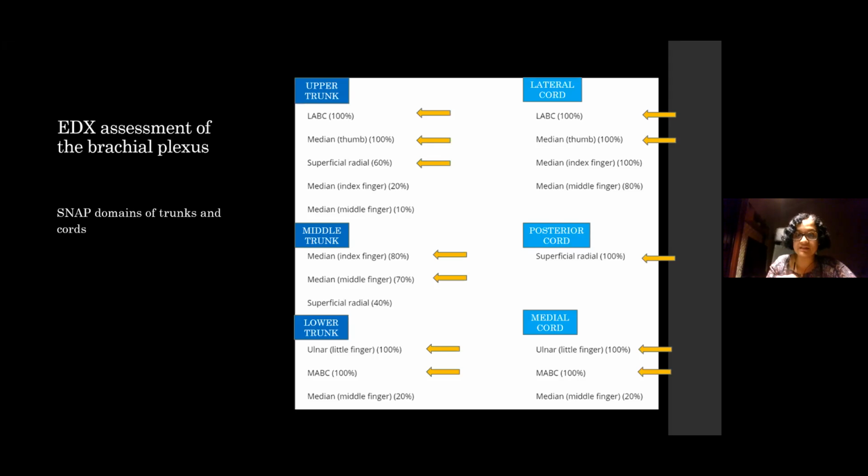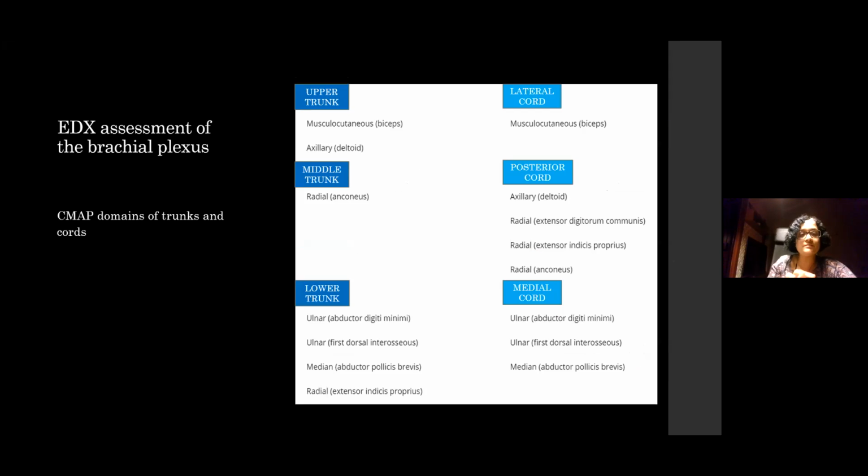So radial CMAP, there's more chance of a radial CMAP showing an abnormality in lower trunk than there is of a superficial radial SNAP showing an abnormality. So if you have all your abnormalities in the lower trunk and medial cord region, but along with that your radial CMAP is reduced, then that's still lower trunk. It doesn't mean it's middle trunk unless you find something else on EMG.